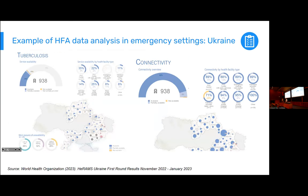Here is another example. This is more for an emergency situation. This image is taken from the IRAMS, one of the reports that was published recently. Just to give you an idea of how this information can drive the different donors to decide which are the areas in which we should intervene. What is the situation for a specific disease like tuberculosis, or connectivity of these health facilities?